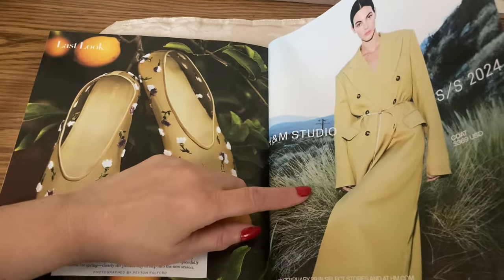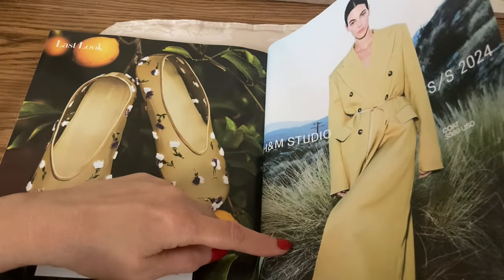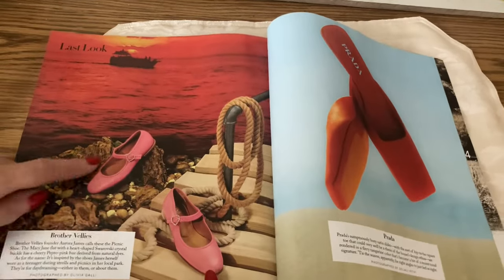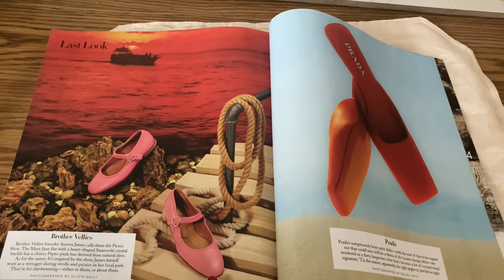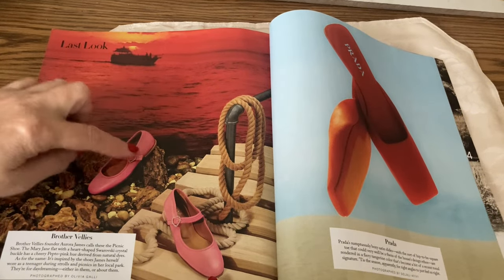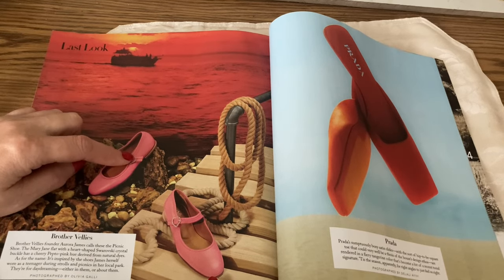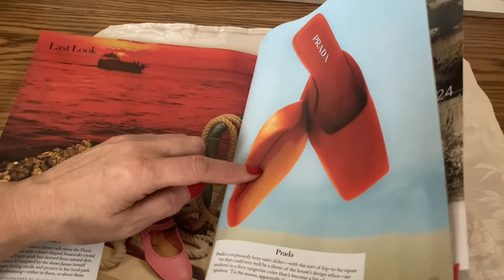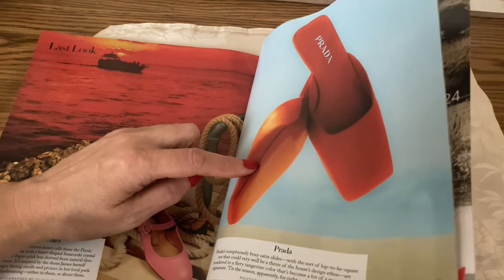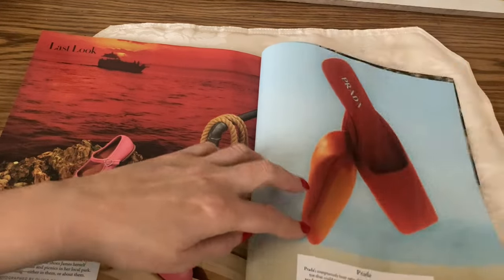So this coat is $369. Brother Vellies again. Oh, aren't those pretty? A beautiful pink. It's a Mary Jane flat with a heart-shaped Swarovski crystal buckle. It says it's Pepto pink. And these are Prada. These are the orange counterpart for the green shoes that we saw in the beginning, the boxy satin slide back at the Prada end.